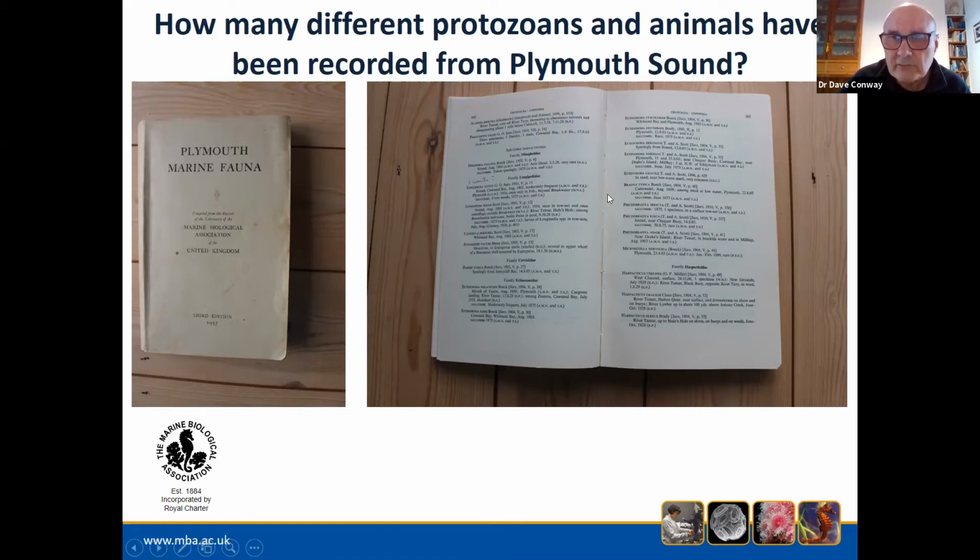The protozoans and animals which have been found locally. And it gives them a list, with some information about when they were found and where they were found. So if you were interested in a particular species, you had a chance of going into this book and then going out and finding it yourself.